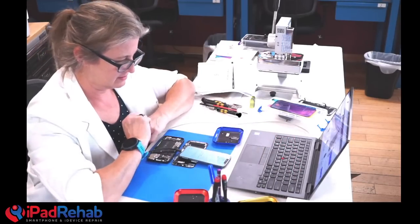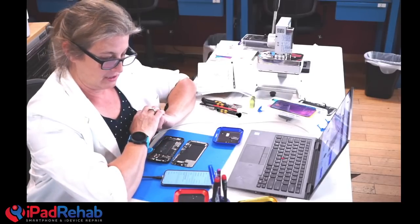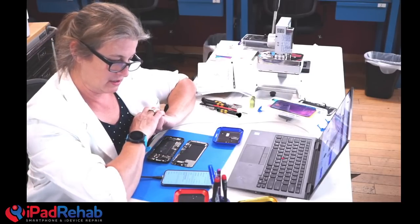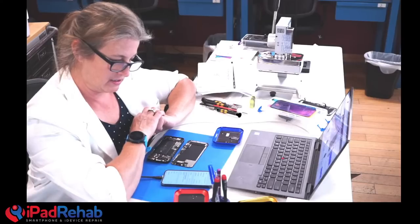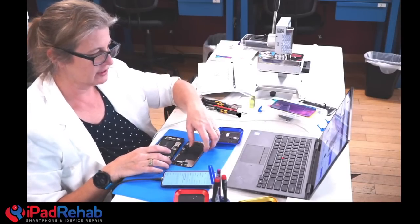All right. I mean, this will be cool to just watch the magic happen here on my phone. Unable to verify this iPhone has a genuine Apple display. Well, you need to get verifying.